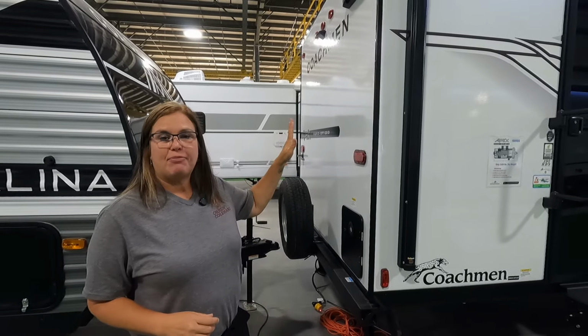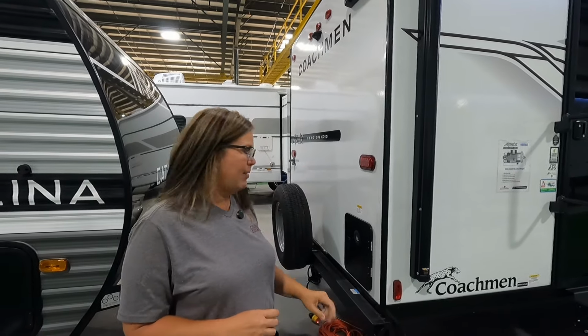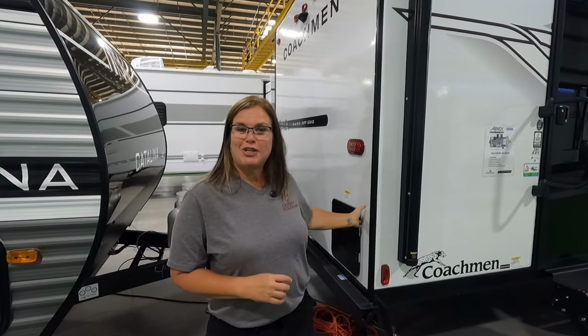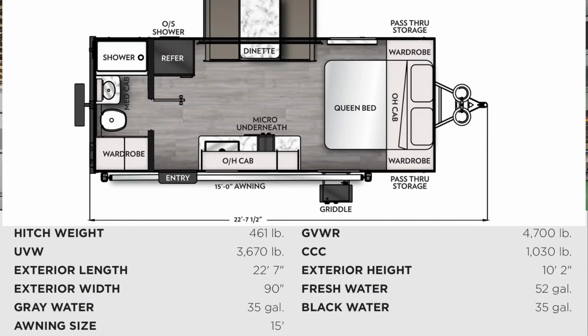On the back, we are prepped for a ladder so you can have access to your roof. We're prepped for a backup camera. And of course, we have our spare tire. Right here, new for 2025, tankless water heaters. Good job, Coachmen Apex. We're really proud of you for going to tankless water heaters. Let's check out inside.